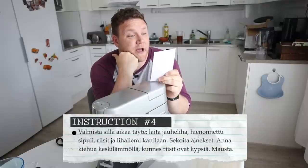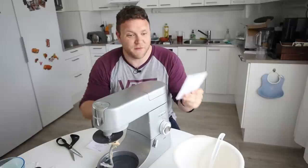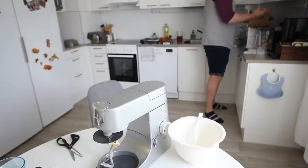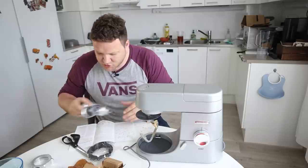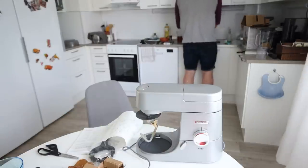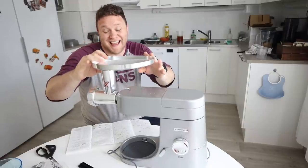Valmista sillä aikaa täyte. Laita jauhaliha. I don't have jauhaliha. I have liha. Time to make it. What has she got me doing? Ah, instructions. You can make sausage with this. And it also says for me to wash all the parts, so I better do that first. I'm starting to think that I need adult supervision for this.